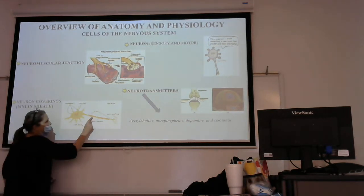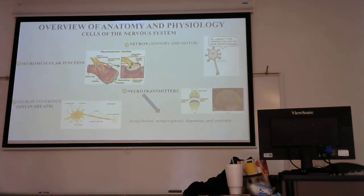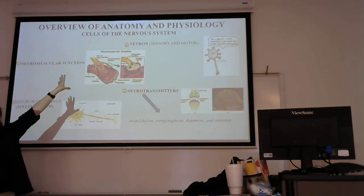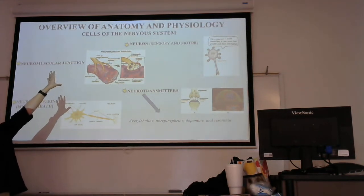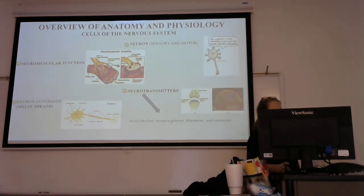These little things right here, this is a myelin sheath. It is protection. All those neurons are there, and that sheath is around them to protect them. If something happens to that sheath, then that transmission is disrupted, and with these neurons that are going to muscles, the muscle doesn't work right. You look confused. It'll get better. All right, let's go to the next slide.